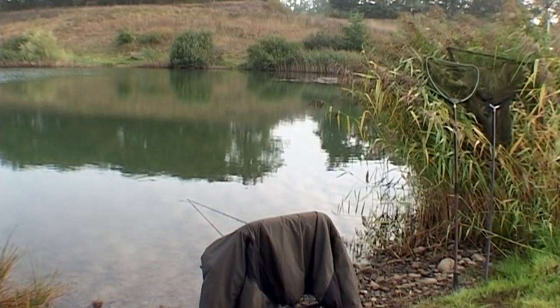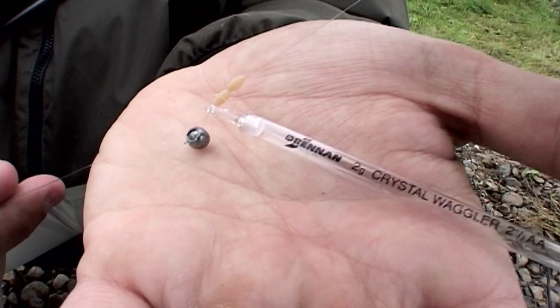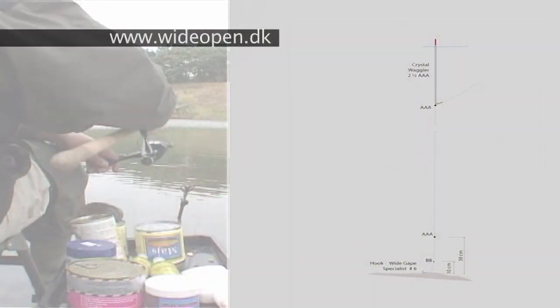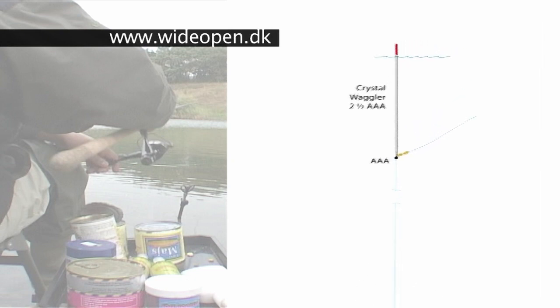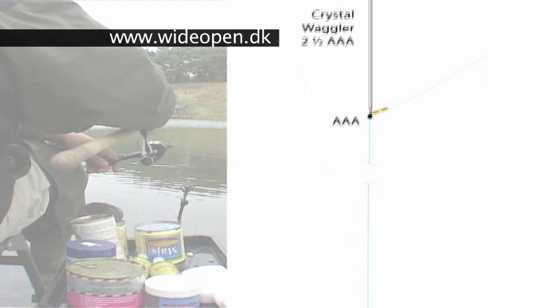We're going float fishing with Nikolai for smaller carp. The rig isn't so different from what we saw Lars using at the start of the movie. The float is a waggler-type float, and it carries 2.5 AAA split shots. The float is fixated with a single AAA split shot and two float stops.